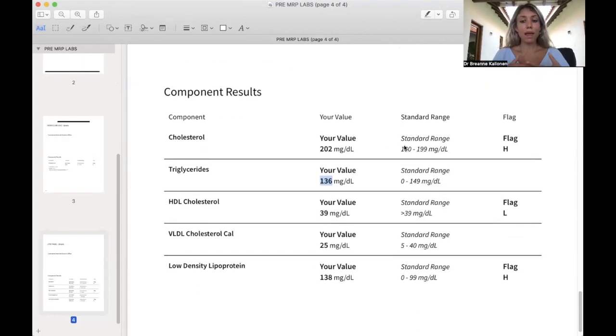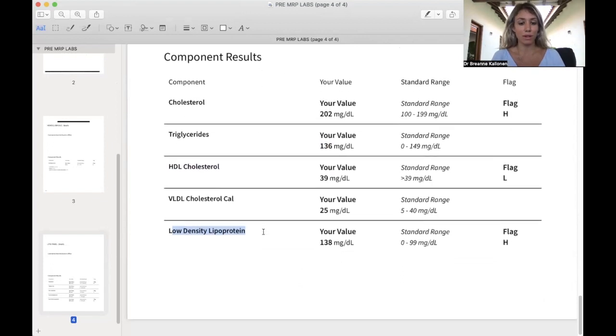Lipid panel. This patient does have elevated levels of cholesterol, just slightly above the normal range. HDL is the good cholesterol. We want this to be high. They are running low, which is not optimal. We are also seeing the LDL or bad cholesterol be a little bit on the higher side. So this is something that we want to improve on as well.